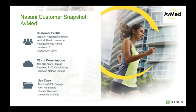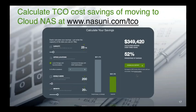And another customer of ours is AvMed. They're a health insurance provider in Florida where they have 7 locations around the southern parts of the United States. We worked together with our friends at Pure in order to replace EMC VNX and NetApp storage in that particular case. So we've delivered tier 1 NAS file storage as an alternative to the way that they were doing that before. That's all delivered through the cloud. The file backup is taken care of, as is global file sharing and disaster recovery. This does save people quite a lot of money.